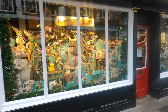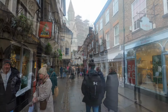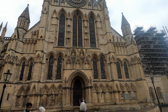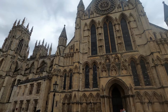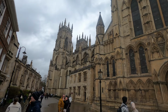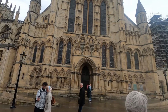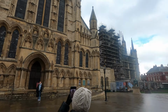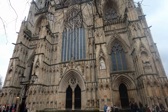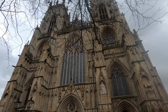How's the Christmas shop? Have you been in the Christmas shop? Yes, we have. So good. I like that. Getting some work done around there. The vertigo, looking all the way up.